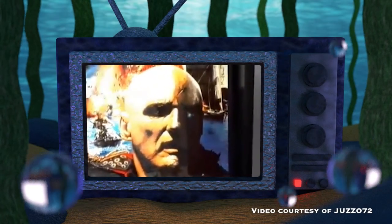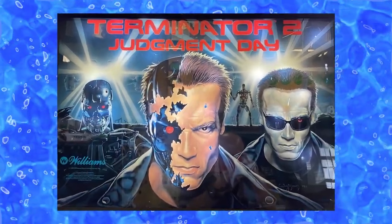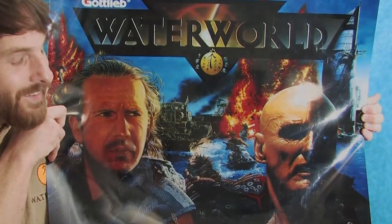It makes me wonder if the game designers took some inspiration from the Terminator 2 backglass. But regardless, this is just such a spectacular item to own, and I hope someday to create a backlit frame so that I can display it more properly on the wall in my apartment.